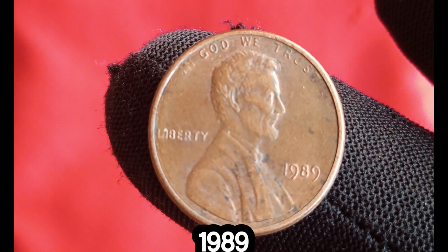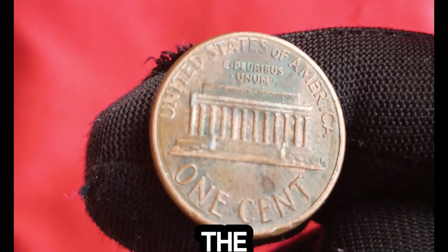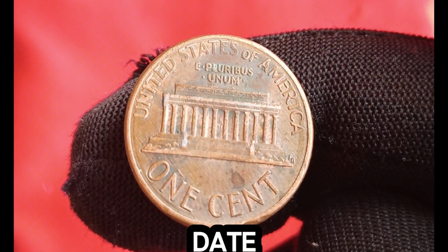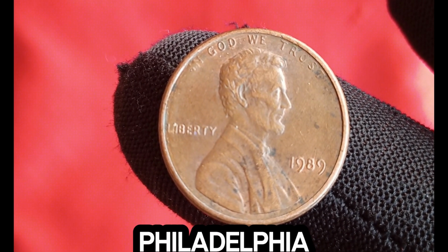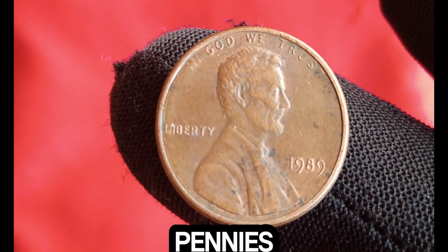In 1989, Lincoln cents were minted at two main U.S. mint facilities, Philadelphia and Denver. The Philadelphia Mint's coins had no mint mark, while the Denver coins were marked with a small D beneath the date. Over 7 billion 1989 pennies were made, with more than 5 billion from Philadelphia and over 3 billion from Denver. That's a lot of pennies.